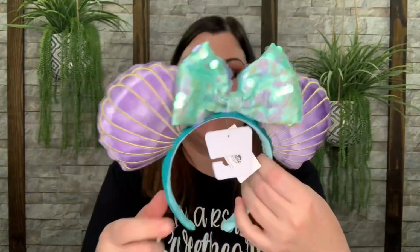Then there is Ariel Disney Ears. I already have these. I got them in a different box when I was trying out different Disney subscriptions to figure out which one to stay with. I'll show you a picture right here of me actually wearing them. I always do this. I absolutely love Ariel, so I love my ears. I just don't need two of them.